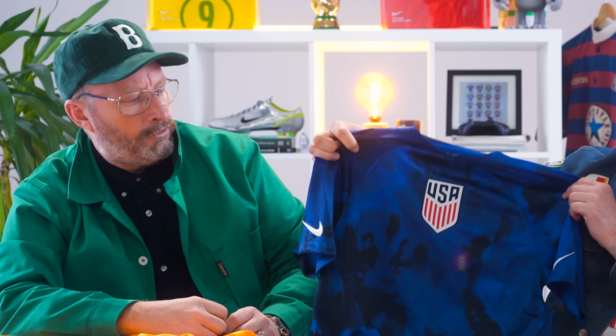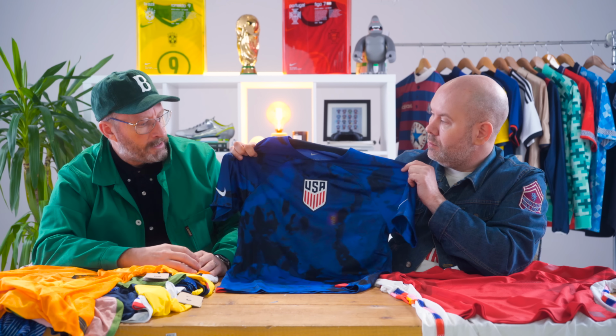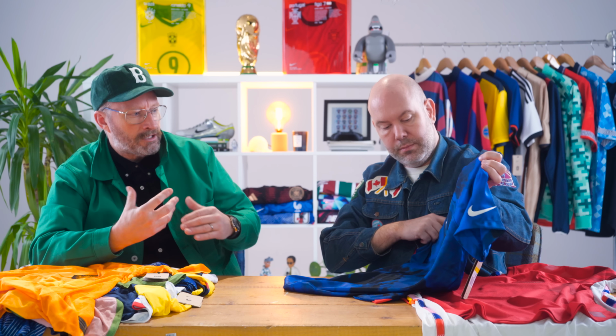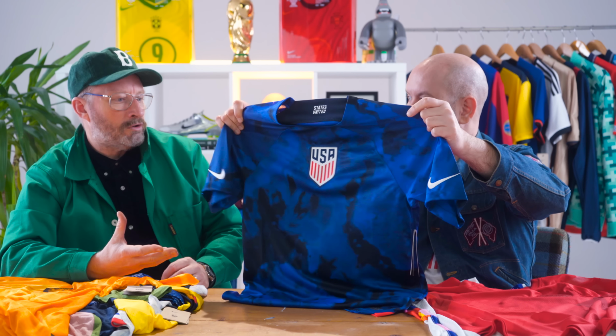I think what we've heard through the grapevine is ultimately the US have got an identity that they want to engage with, and a lot of that is from American sports as well. So I think that's why the stars and stripes in the centre chest and the references to other sports has been really important for them.